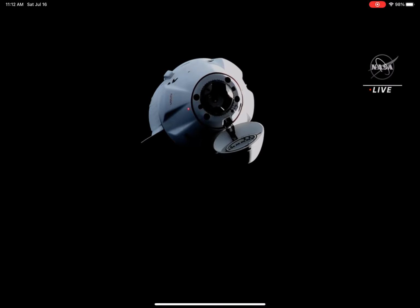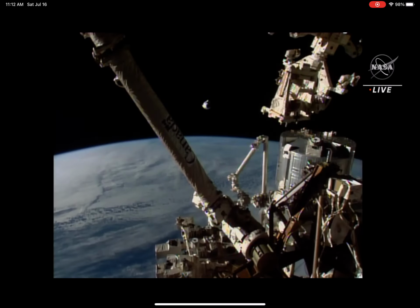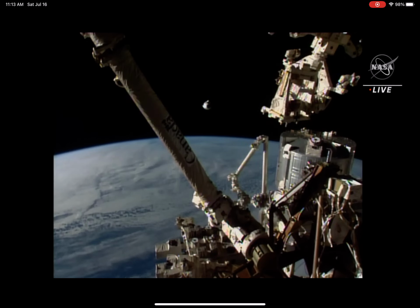Houston Station on 2. We have reviewed steps 5 and 6, and we are ready for docking. Houston copies that you are ready for docking. We'll let you know when we are there as well.